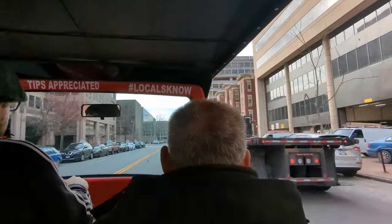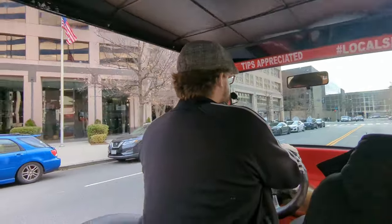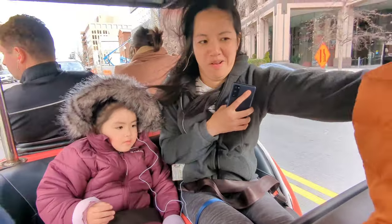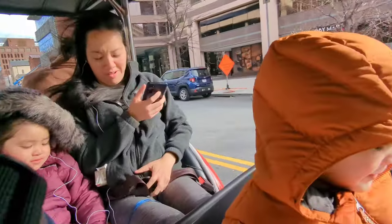There is a snack stand. Hot chocolate and hot coffee. Ooh. Might not be a bad idea.